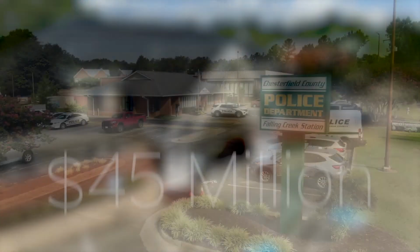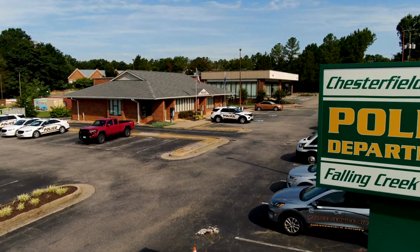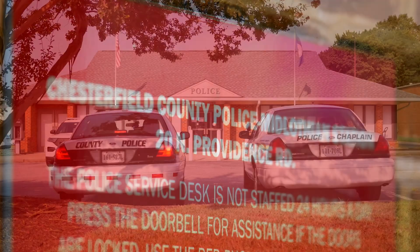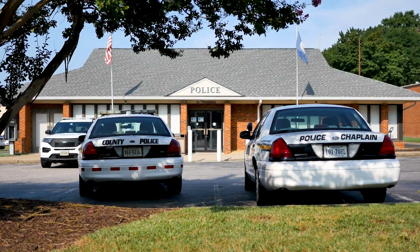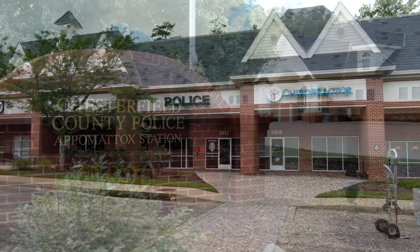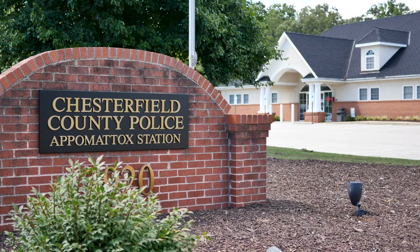We're ready to get started on the first station almost immediately, which would be the Falling Creek Station. That is the busiest district in the county, and is the one that we've prioritized because it is where we have the most need from our community. And then we plan on deploying stations every year for the next 4 years after that. I think the last 2 stations are scheduled for '27, '28.